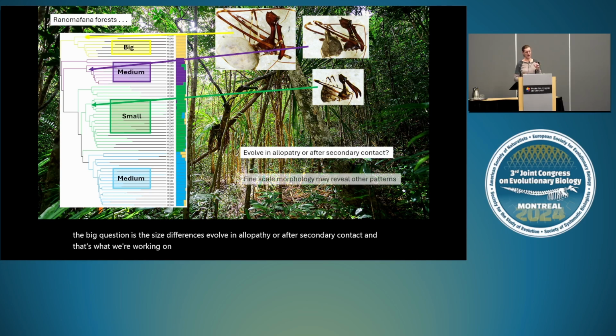We need to do fine scale, detailed morphological analysis, not just body size, but other traits, and the function of the jaws and the chelicerae, which will all be done in the next few years.